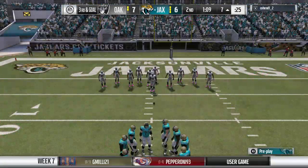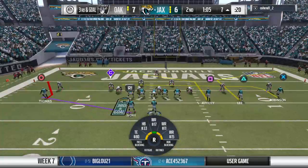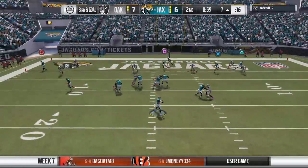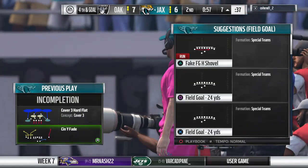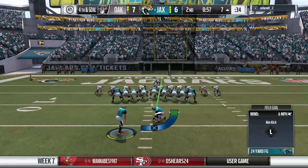So they're back at the 7 now for 3rd and goal. Hey, watch number 33. Watch number 33. Working from the gun, it's Brady. And that will be caught, but out of the end zone, says the field judge. It's ruled incomplete. So on 4th down, on comes the Jaguars.